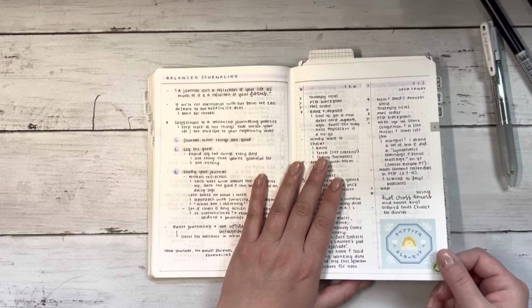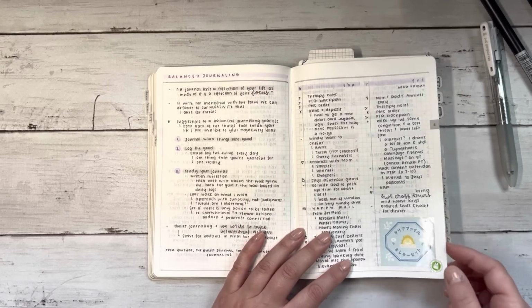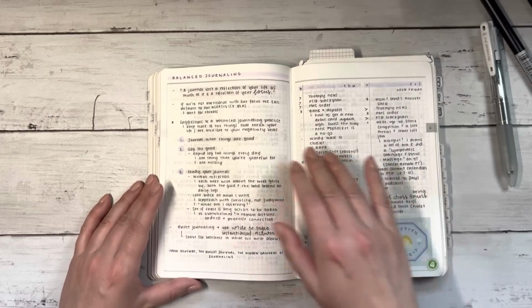I've only done it on 2 spreads so far. This just came in an order from Jet Pens. I love Studio Ghibli, so Calcifer here is so cute. Howl's Moving Castle is my favorite.